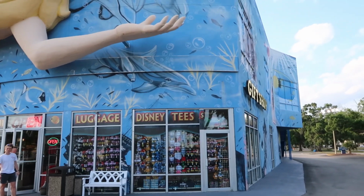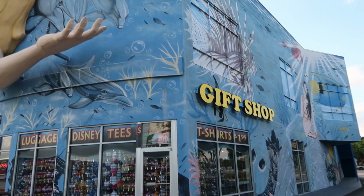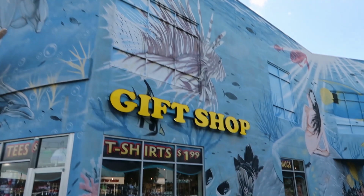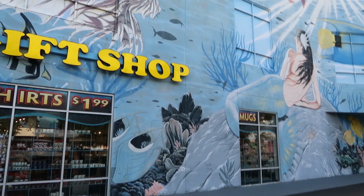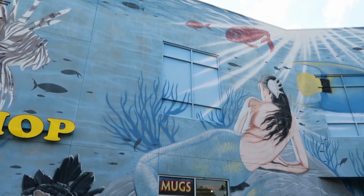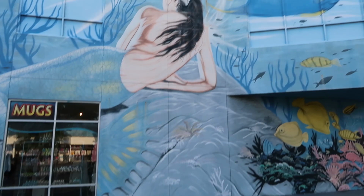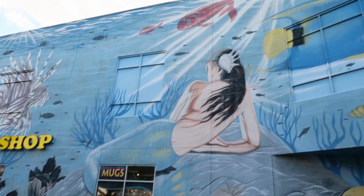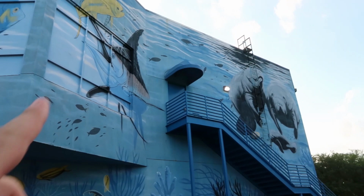The whole area is painted like you're underwater. I just love the artwork. Imagine the time it took to do this. Probably a very long time. It's all done by hand. That's really cool. Look, there's big fish, other painted mermaids, there's manatees, swordfish.